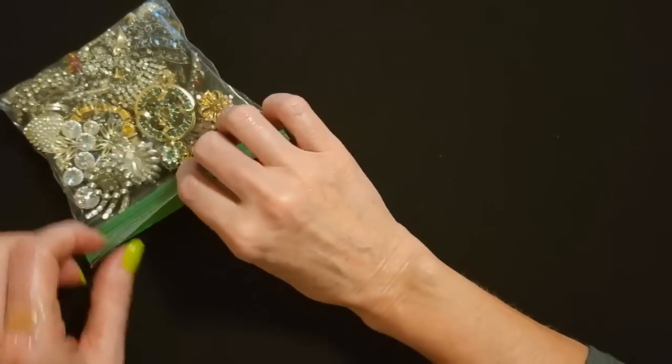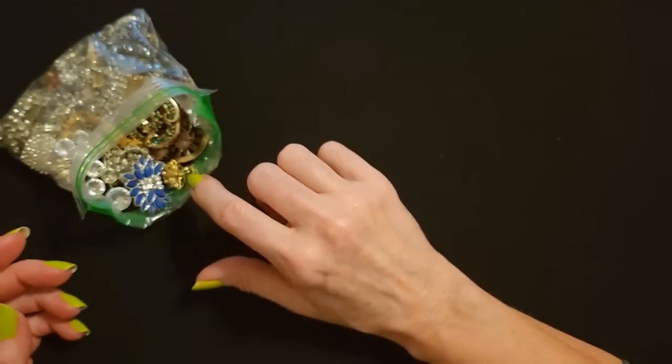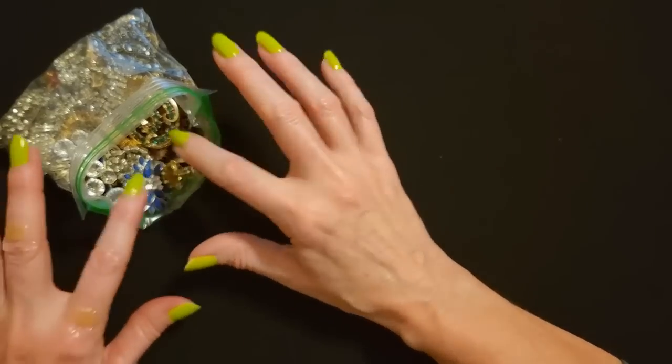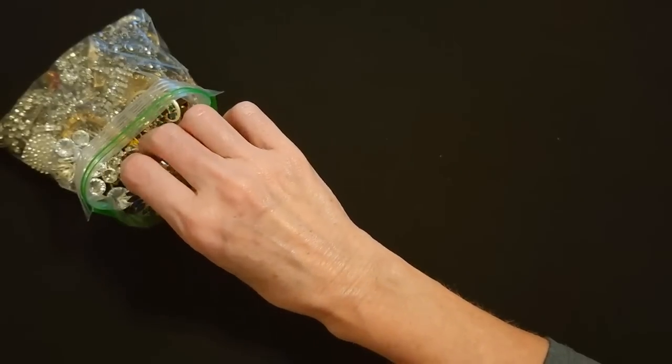Alright, I'm going to go ahead and open this up. Okay, now we're going to do this just like we do the Goodwill jewelry videos. Normally the bag is a lot bigger than this one. It's kind of weird to work with this cute little bag. I have to see this one first.